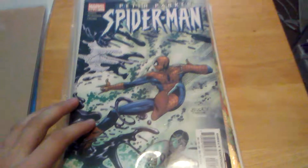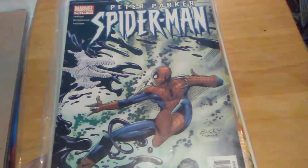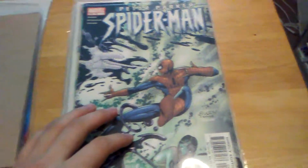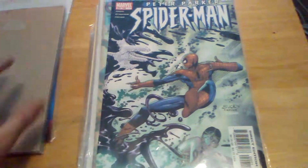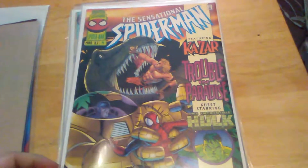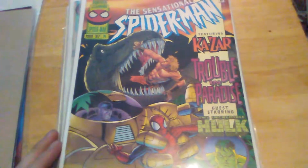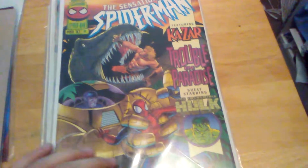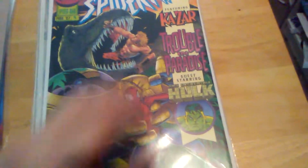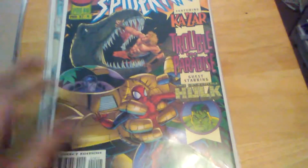Here is Peter Parker Spider-Man issue number 49 right here. This is the only issue I have of this series. Here is the Sensational Spider-Man Volume 1, issue number 14. I read this one. This one was pretty cool. It had the Hulk in it and Kazar, so this is really cool. This issue was pretty cool.